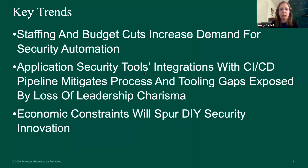Final point I'll make is around general economic constraints and what that does to security innovation. We're going to see organizations, because they have to be creative, because they have to do more with less, perhaps take the lead and try and come up with new innovative solutions. That's great, but that's going to be another area where you're going to want to ask the questions around what are the privacy implications? What are the risks? What pieces of data are we dealing with here? Is there anything in regulatory compliance that we need to make certain that we don't run afoul of? So those are all things that need to be kept in mind, even as we try to move quickly and make sure we automate and bring everything together.